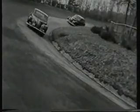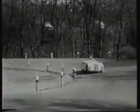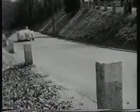Several years ago, the already famous time-tested 2-litre engine won the Italian Mille Miglia, the classic 1,000-mile race, thus proving its outstanding quality.